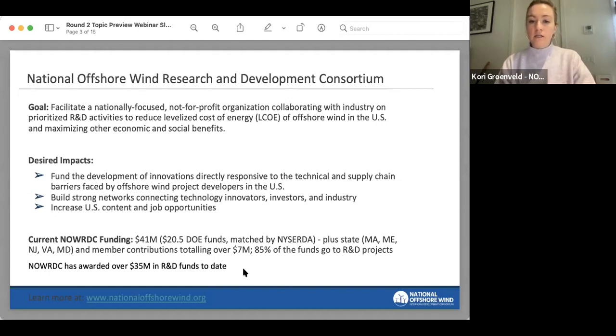Our current funding comes from the Department of Energy, NYSERDA, as well as our state members of Massachusetts, Maine, New Jersey, Virginia, and Maryland. So far, we've awarded over $35 million in R&D funds.